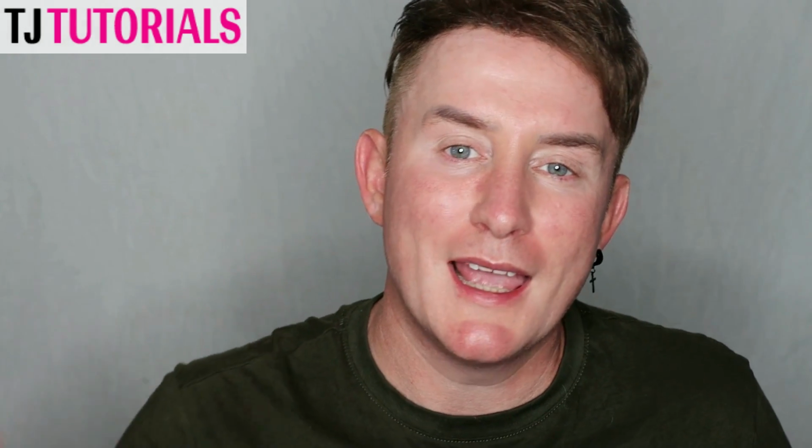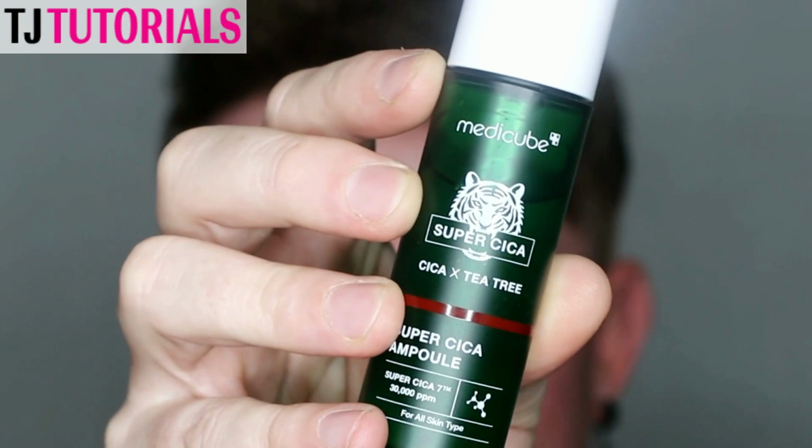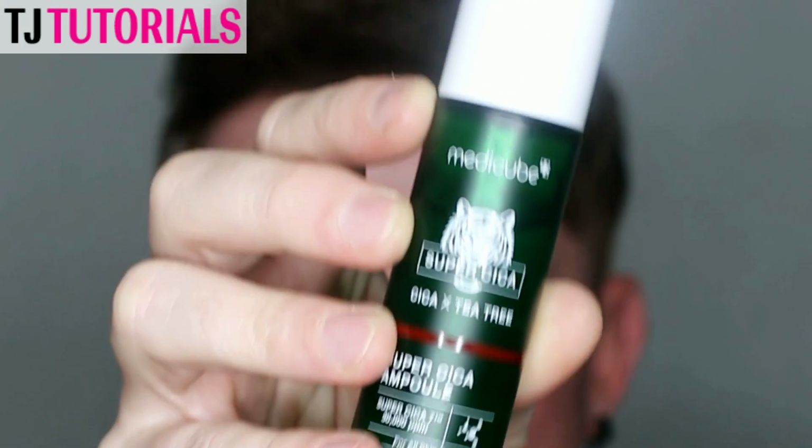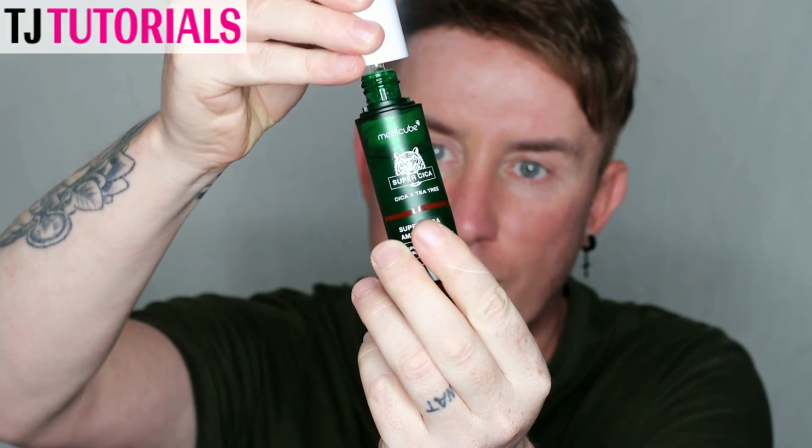Now as someone who suffers with rosacea and redness and the occasional outbreak of adult acne, I like to keep my skincare really clean. So the first product that I'm going to be applying is the Medicube Super Seeker Ampoule. This really helps to strengthen the skin and give it support, but it's also got awesome soothing properties to it. Pump the ampoule just a couple of times just to draw some serum in, and then just drop it onto the skin. So this ampoule is always the first one that I apply, and I just find that my skin responds really, really well to it.